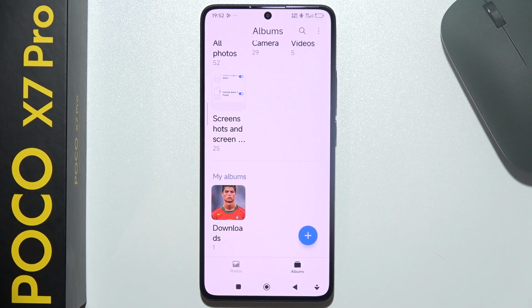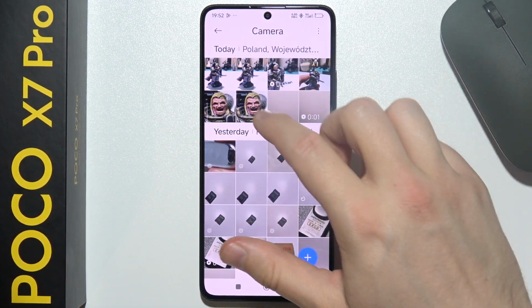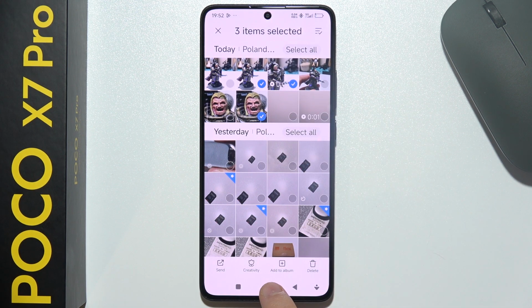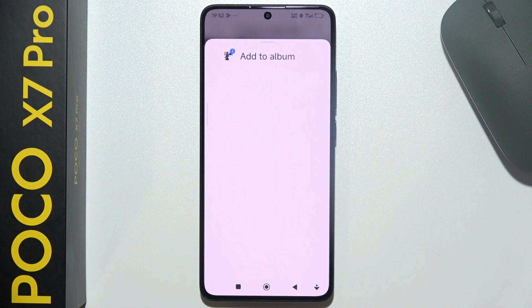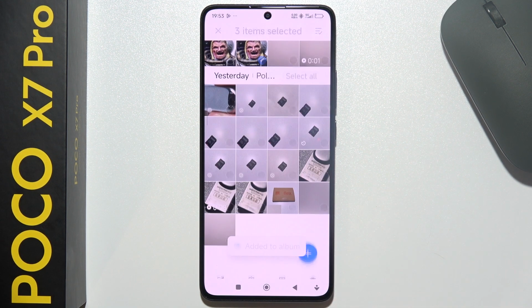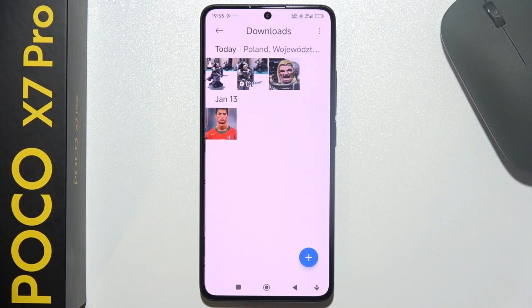If you're wondering how you can move photos into the folder, then you can simply go into any other folder, select photos or videos that you want to move, click to move it. So click to add to album actually, select downloads, click move or copy, that's your choice. I'm gonna copy them. And as you can see right now, we can hide additional photos.